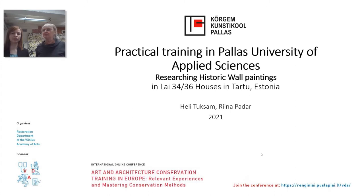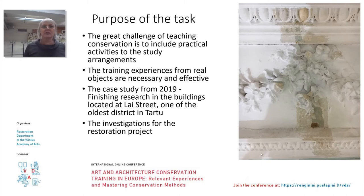Hello to everybody. I am Helle Tuxam. And I am Rina Pader. And we will speak about the practical training at the University of Applied Sciences. The example is researching of historical wall painting on Lai Street, Tartu. The great challenge of teaching conservation is to include the practical activities in the study arrangement. Nevertheless, the training experience from the real object is necessary and the most effective. And we are happy in Tartu that we have this kind of project every year. Even in this Corona time, we had this kind of possibility.